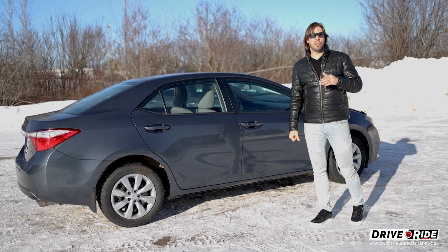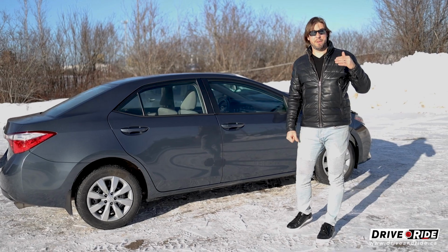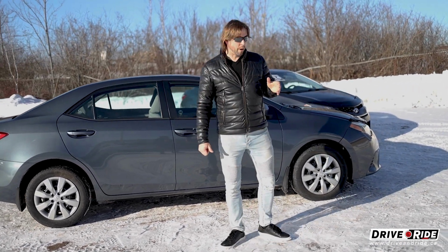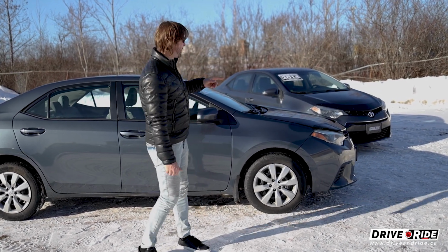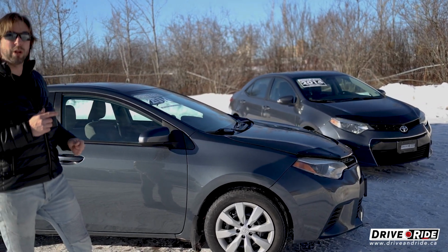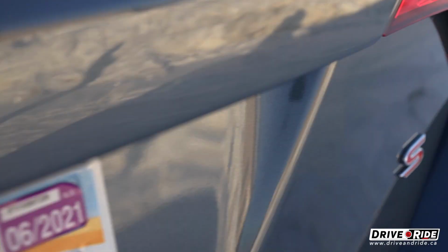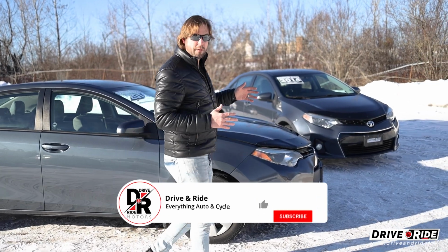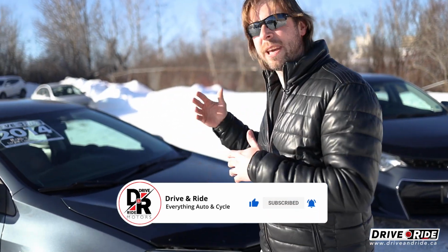Now, if you're looking for a pre-owned Toyota Corolla, hopefully I'm going to be able to give you some information today that's going to help you make your decision better. What I've got here, and you can stop rubbing your eyes, you are not seeing double, we actually have two 2014 Corollas. One is the LE model and the other one is the S model, or Sport model. So what I'm going to do today is give you an overview of what these cars are and what you should look for when you're making your decision.